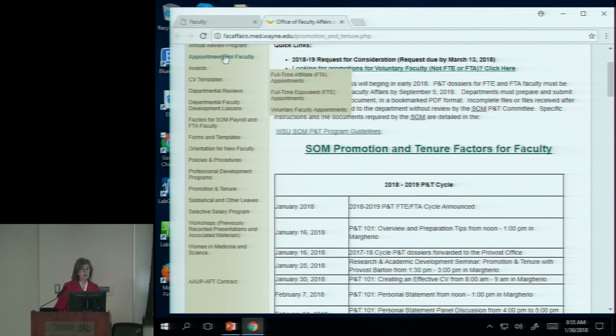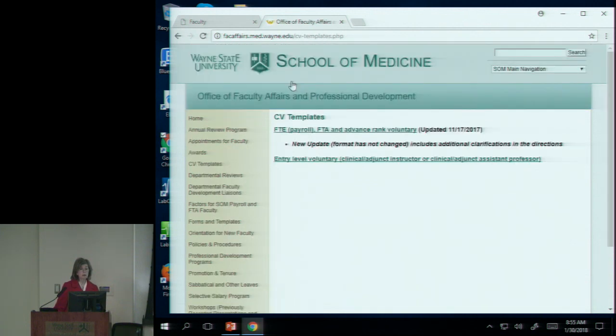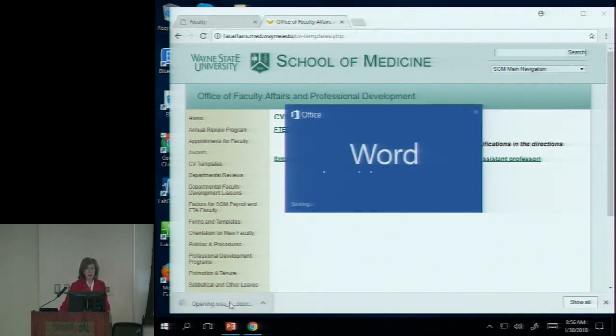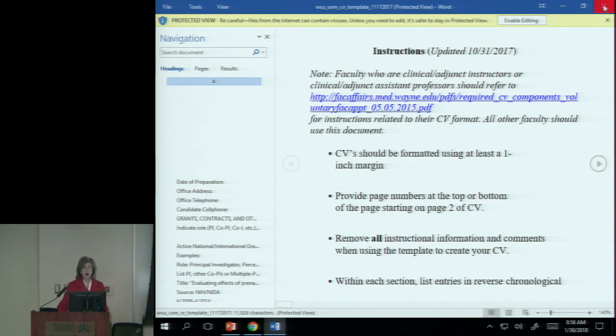The other thing that you will see over here is the CV template on the left-hand side, and that CV template for payroll faculty is what you want. And when you hit here, it will come up as a Word document at the bottom of your screen. And you do need to use the headers. So here it is. This is the way that your data will get in. All the instructions are at the top.